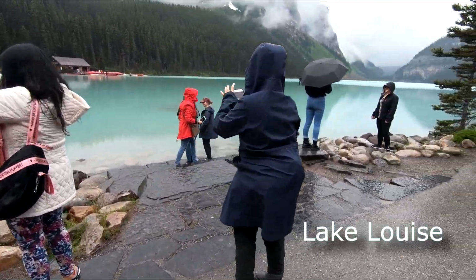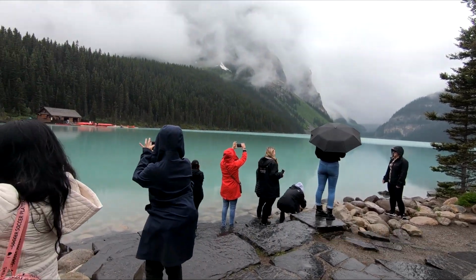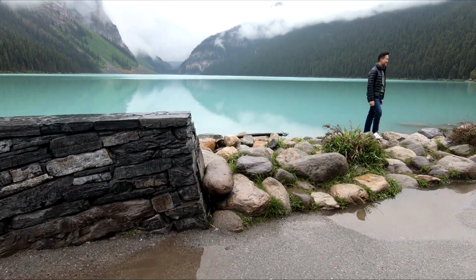Lake Louise isn't as picturesque as Moraine Lake, but you still can't help but stare at that pristine turquoise color. It's like you have to question whether or not this color is for real.